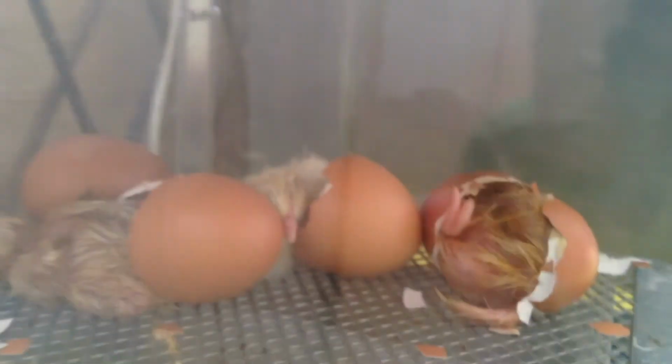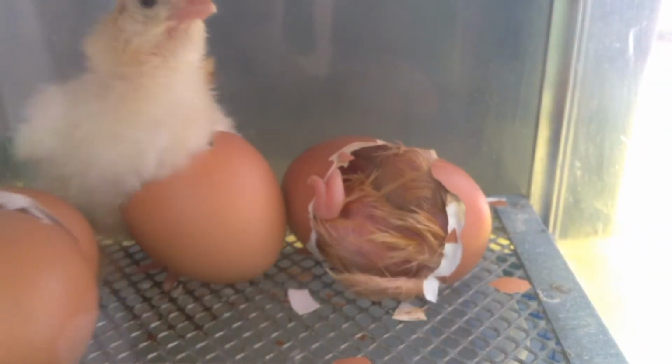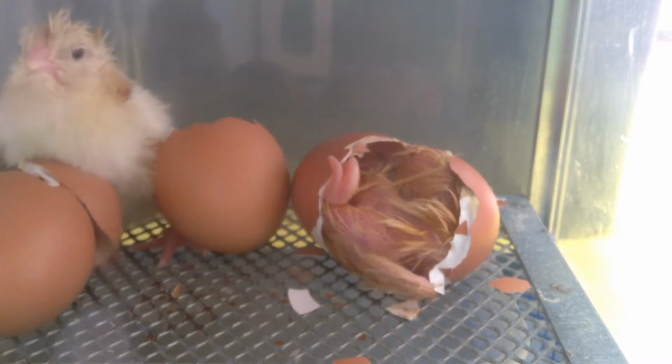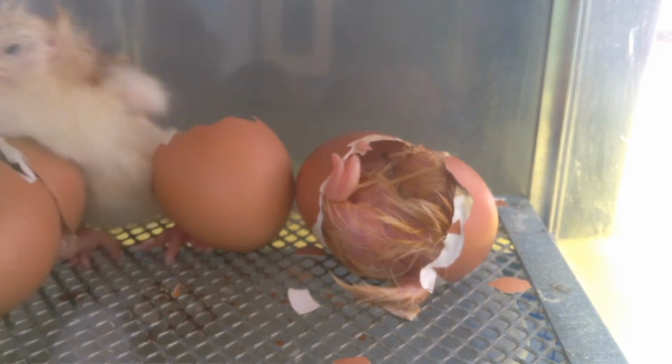Can you see the chicks behind that have already hatched? They're rolling the egg around. Poor little chick. It doesn't hurt it. And look, oh, I'm having to move the camera here. Can you see it? I can see a foot. Can you see the wing?